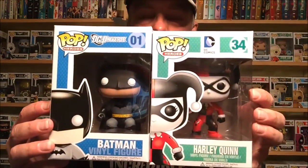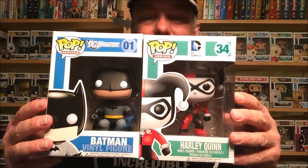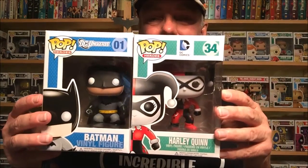So the first one I got, well, I had to get two of them because they were on special at Toys R Us. This was almost 3 years ago, about 2.5, 3 years ago. I picked up Batman and Harley, the original ones. Let's see, they even have dates on them, 13, 14. But this was in 2014, I believe. And I was like, yeah, that's the only ones I'm getting because I don't like them that much.